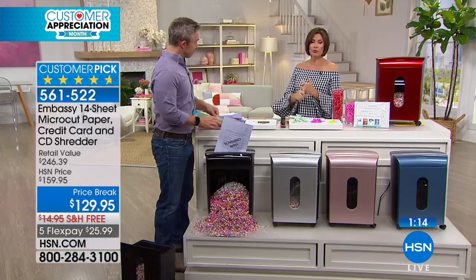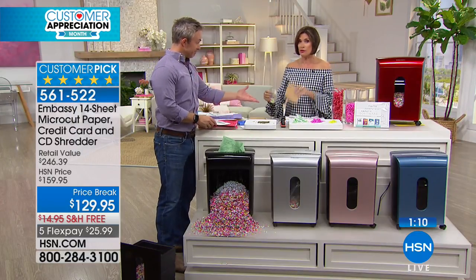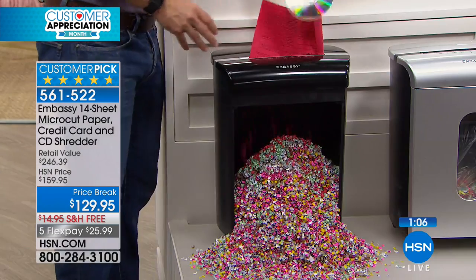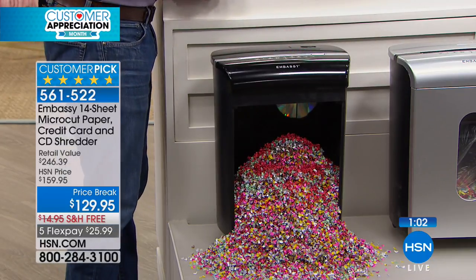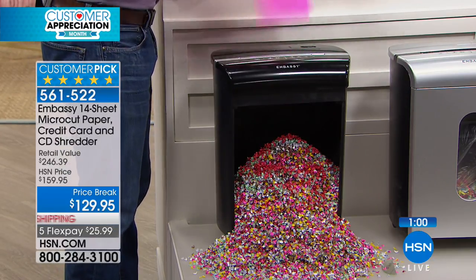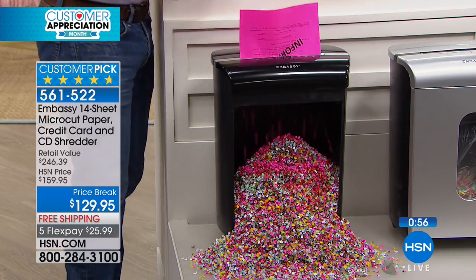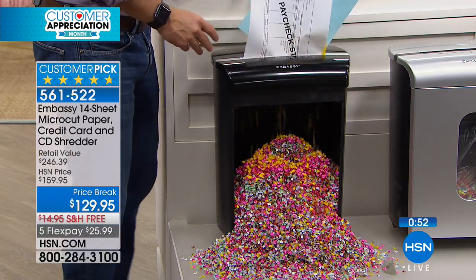Most of ours don't even do the credit cards. Most of ours don't even shred the CDs. Exactly. Most of ours do not do the cardboard. So for this price, on this price break, this is the day you upgrade, and it feels so good to have all my clutter just reduced to almost nothing. Well, that's just it. We call it shredding therapy, because yes, it does feel good to know you're protecting your identity, but also just to get rid of that clutter.